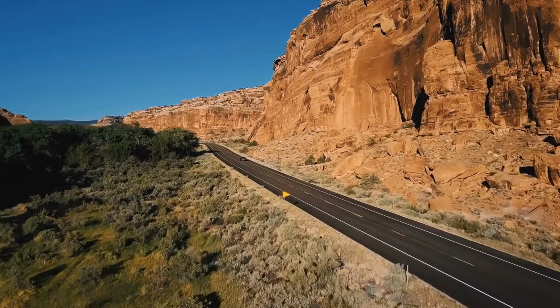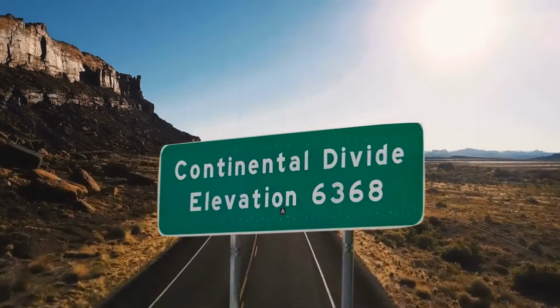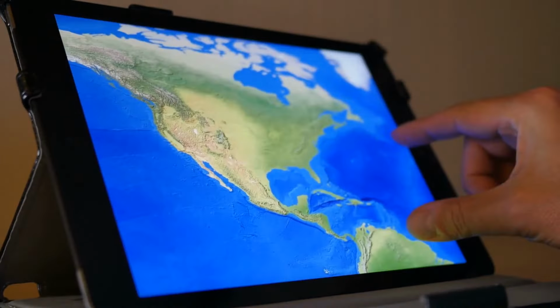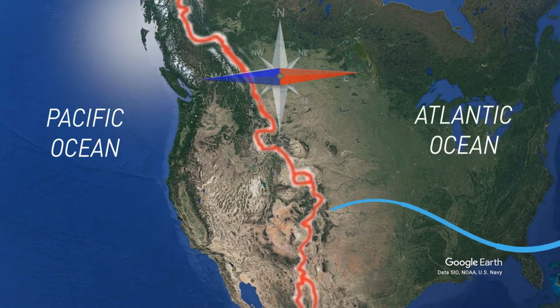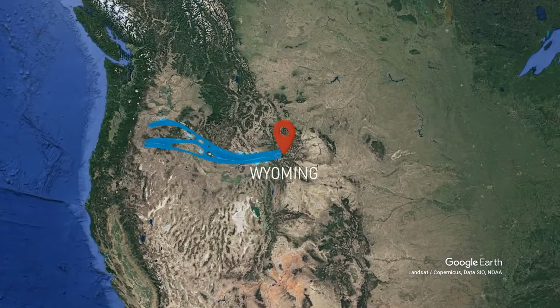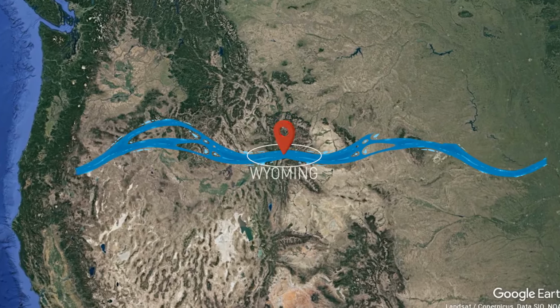If you've ever driven over the Rocky Mountains, you've probably seen road signs for the Continental Divide, the backbone of North America. All watersheds to the west of it run into the Pacific Ocean, and everything on its eastern slope goes straight into the Atlantic. There's just one creek in Wyoming that couldn't choose one side and drains into both oceans at the same time.